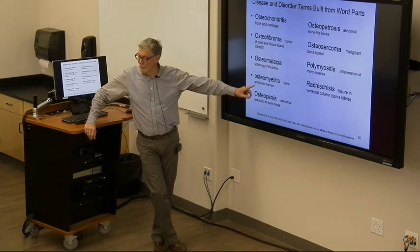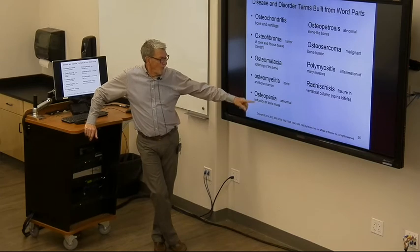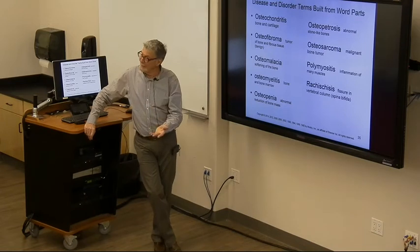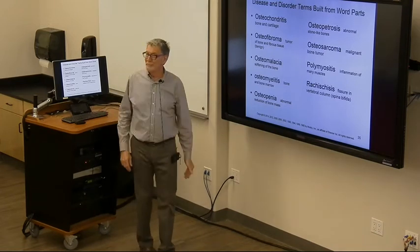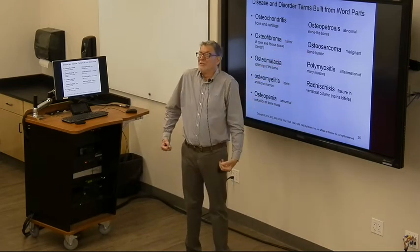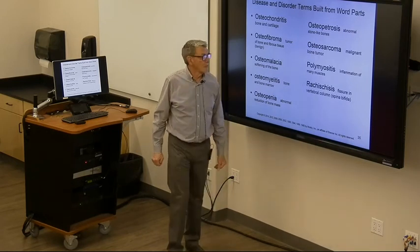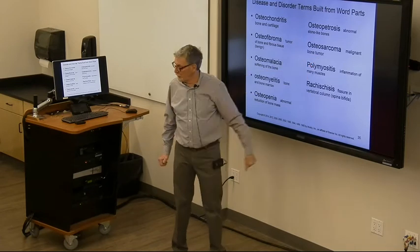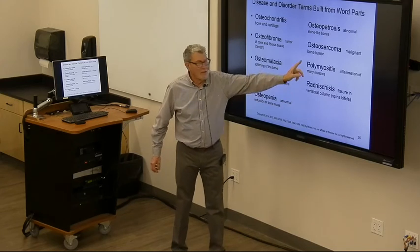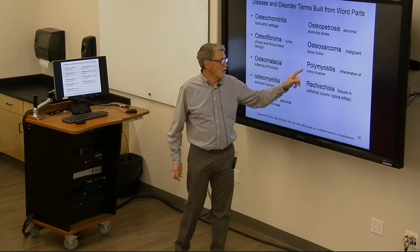Osteomyelitis, inflammation of the bone marrow. Osteopenia, not enough bone mass. Remember, penia means not enough, like erythrocytopenia, osteopenia. Osteopetrosis, a stoning of the bones. They get heavy, hard, and brittle. Osteosarcoma, malignant tumor. Poliomyositis. We're going to see polio in a second. It's kind of interesting. Polymyositis, inflammation of many muscles.